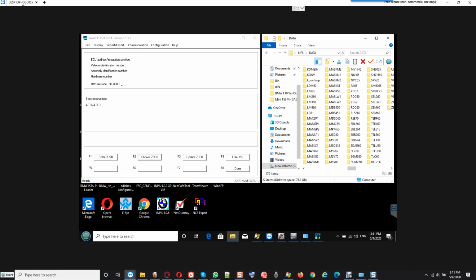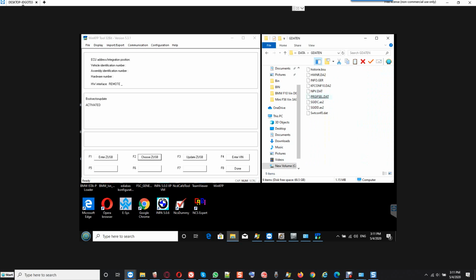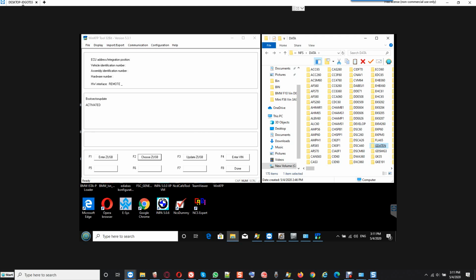Alright, let us find out. There's this directory that we have to remove. G Dayton, where is it? This one has an error in one of these files right here, so we have to remove this. We're going to update it, but we have to go here and go to a folder.